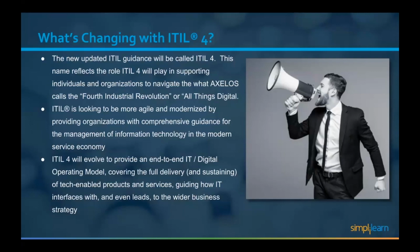ITIL will evolve to provide an end-to-end IT/digital operating model covering the full delivery and sustaining of tech-enabled products and services, and guiding how IT interfaces with and even leads the wider business strategy. I'm just reading what it says here, and I say I'm reading this, but I wrote this as well, so these are my notes.